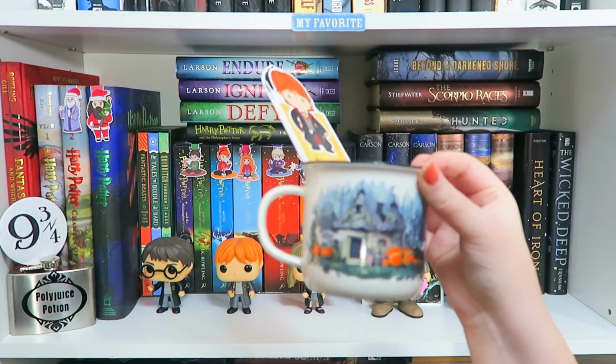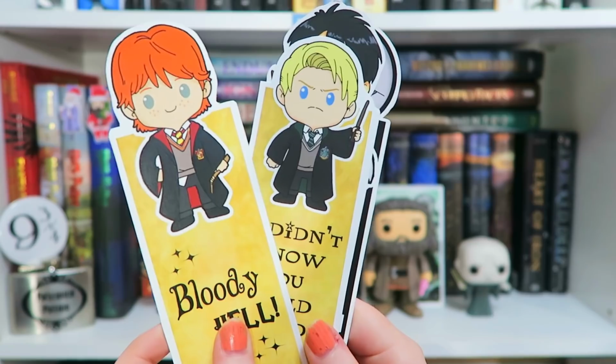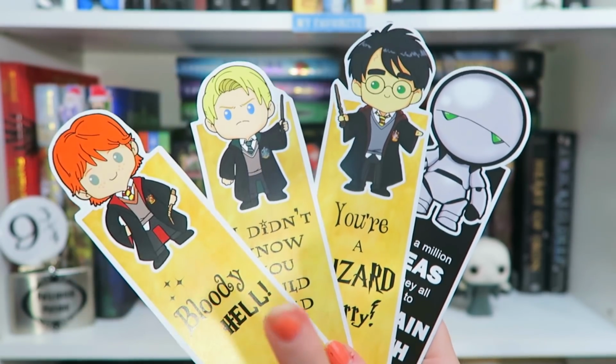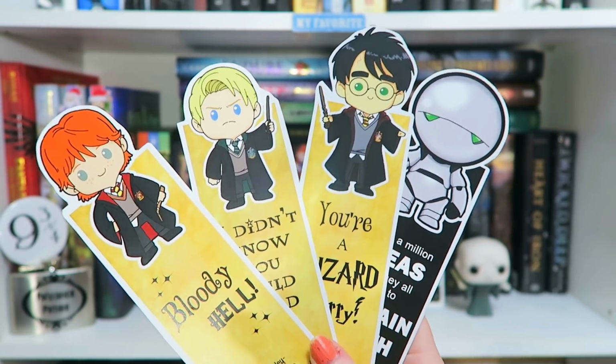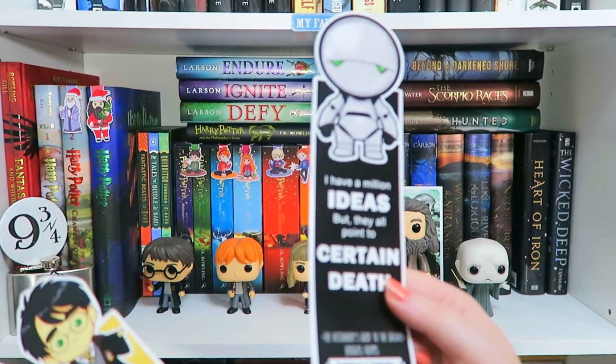I have a Harry Potter mug, which came in an Owl Crate box, and it just has some of my favorite bookmarks. These are from Nightmares and Daydreams. I have a fourth Harry Potter bookmark as well, but I'm currently using it in the book I'm reading. And then we have this one, which is from The Hitchhiker's Guide to the Galaxy.